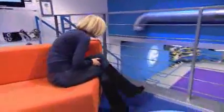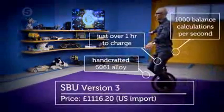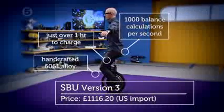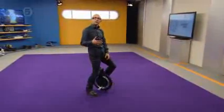Jason, what on earth have you got down there? Believe it or not, it's an electric unicycle. The SBU V3 is capable of speeds of up to 25 kilometres an hour. It can carry loads of up to 146 kilograms and on a single charge can reach a distance of up to 15 kilometres. Apparently, it should take about 20 minutes before you get the hang of it.